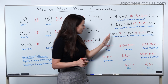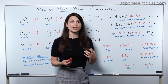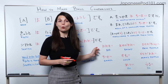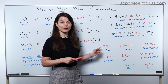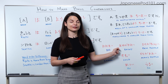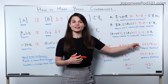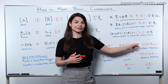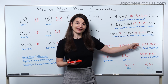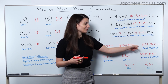Okay, so let's take a look now at some key vocabulary words, some adjectives that we can use in this adjective position. First, 大きい, big. 雨が多い, rainy. 人が少ない, few people. 人, people, が, subject marker, 少ない, few or little.